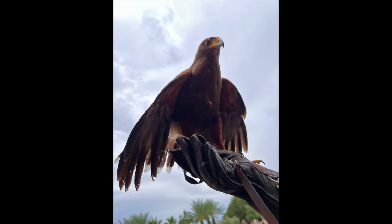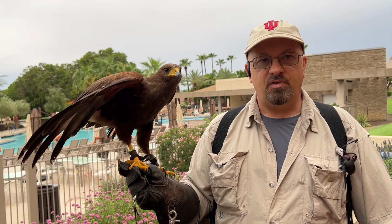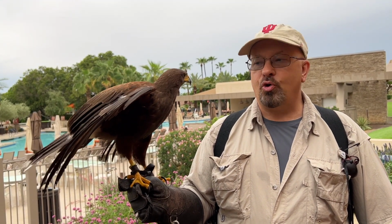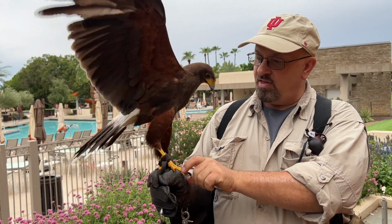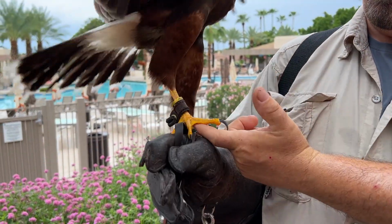And where does he stay when he's not on your arm? He has an enclosure in my backyard, a large 10-foot by 10-foot enclosure with several perches on it. So it's off property. You bring him onto the property. Correct. He's my own bird. He's my property. And the little gold band on his leg that you see, that shows he's from a private breeder. So he's not a wild bird.